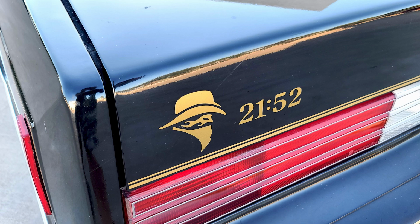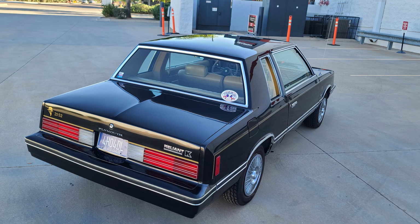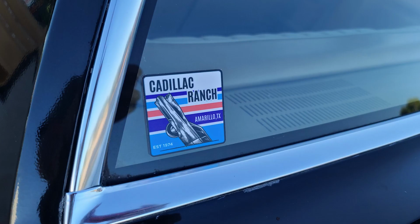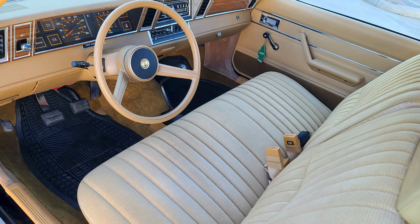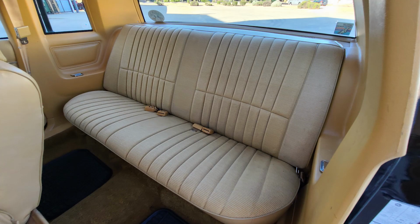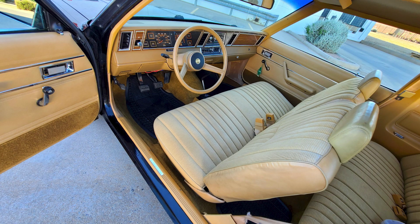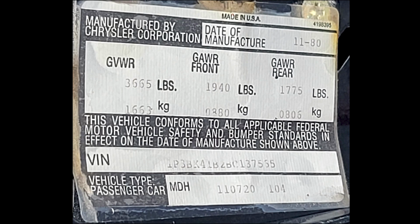Completed the Southern Classic in 21 hours and 52 minutes. So that was kind of cool. So the car's got a proven track record on the road. Original fender tag still in place. Yes, we visited the Cadillac Ranch. Original cashmere cloth interior. Back seat as well. Doesn't look like anybody's ever sat in it. 4-speed on the floor makes this a rare bird. And of course it has a little tree air freshener in it. Original data sticker in the door jamb.